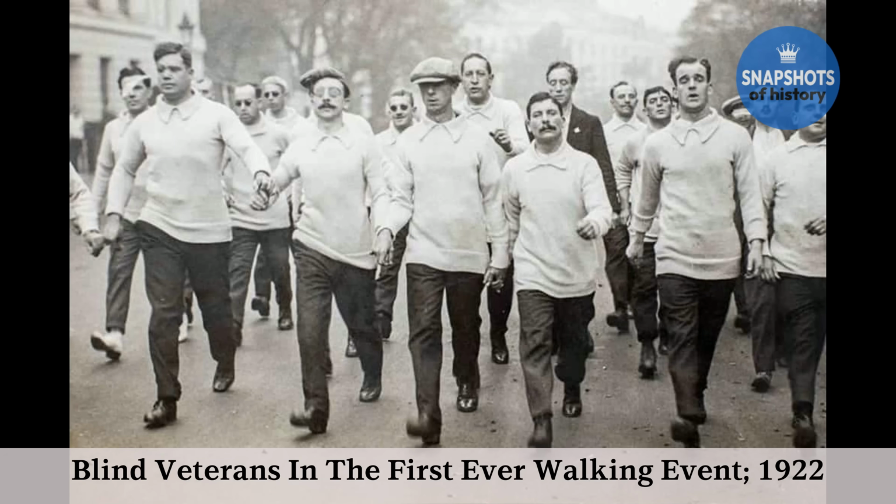The scene shows a group of blind veterans participating in the first ever walking event. It took place in 1922.